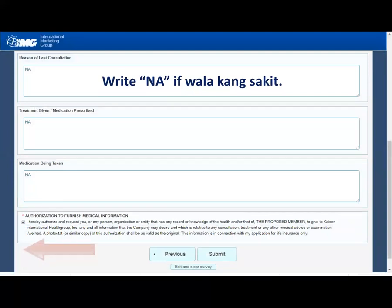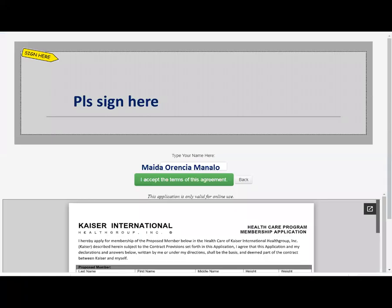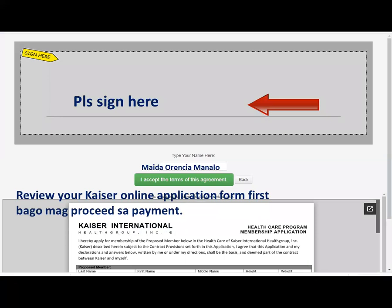Write NA if wala kang sakit. Then i-check mo lang yung authorization to furnish medical information. Then click Submit. Then please sign here. Review your KAISER Online Application form first bago ka mag-proceed sa payment. Then pag na-review mo na, i-click mo lang yung I accept the terms of this agreement.